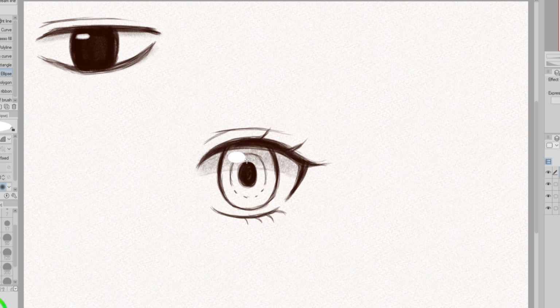Also, I decided to make her eyes really light in color. Tokumei's eyes are super dark and you can't even see his pupil. So for contrast, Hime's eyes will be a super light color. I also add a little bit of detail within the eye to make it a little bit more interesting.